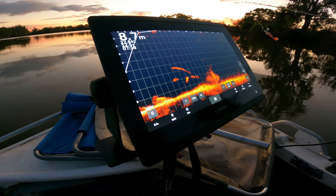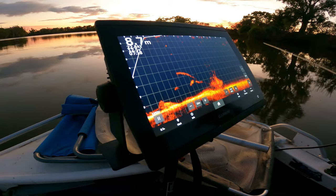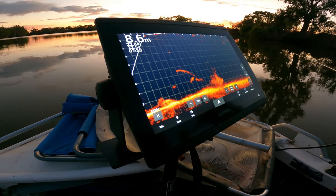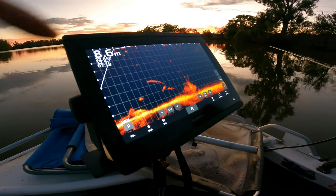Now you can see them. Look at that. 2 of them together. Yeah. Crazy. Where I landed that. There it is. There it is. Oh, there it is.